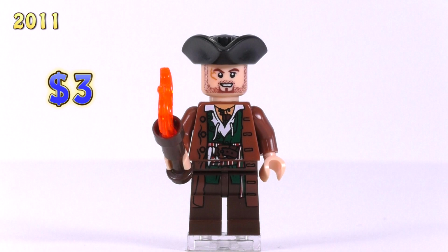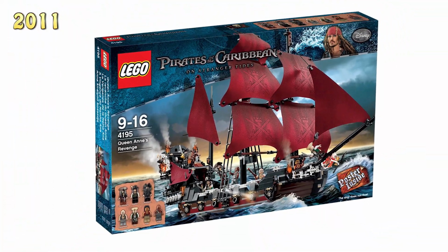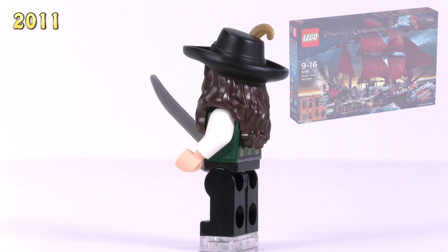Now the last true set for this wave was Queen Anne's Revenge, and by far the coolest exclusive minifig from the set is Angelica, that has the awesome hair/hat mold piece that goes along with her.